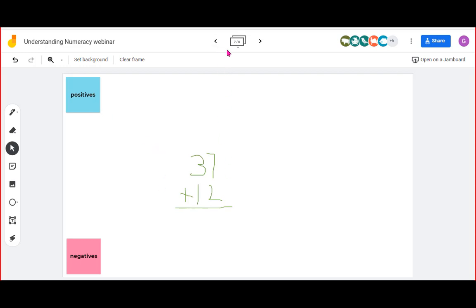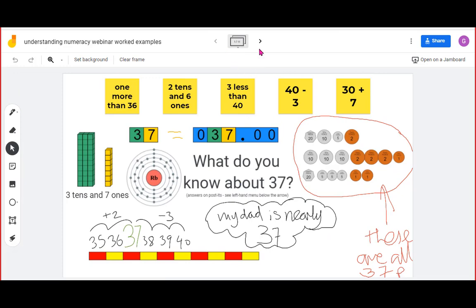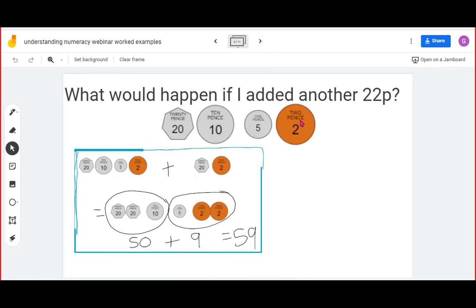Or again, as I said, you can have each individual learner having their own page. There's everything I know about the number 37. And again, if it's for calculations, you can ask them, or I put on as the teacher, what would happen if I had another 22 pence? There's Jacqueline's example.